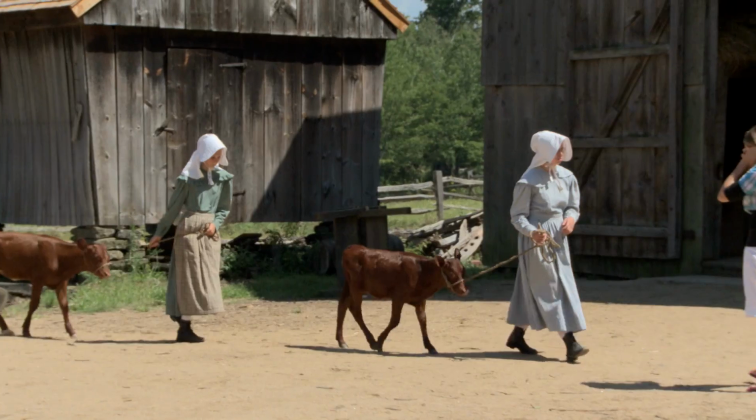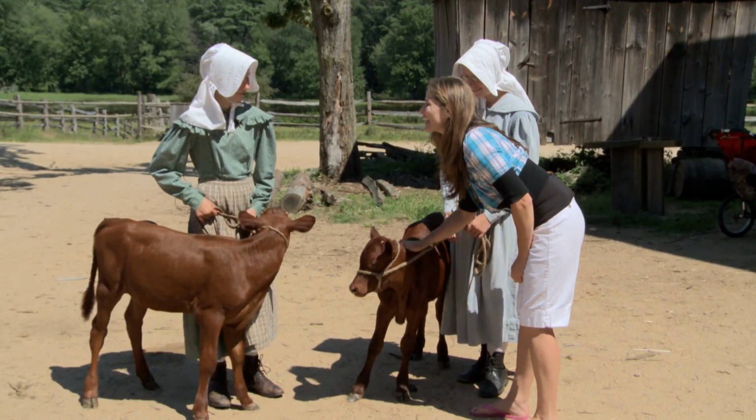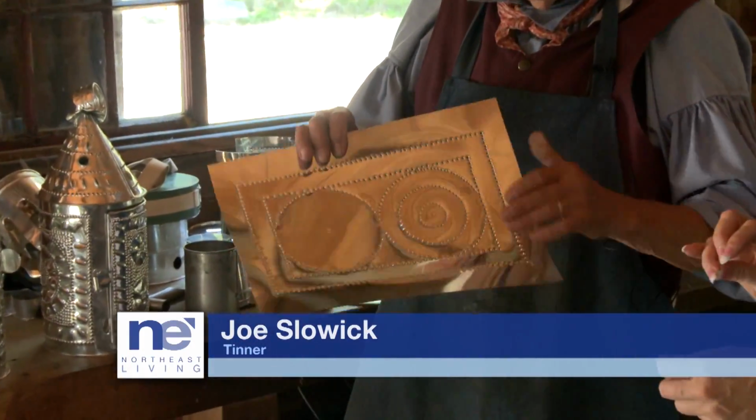As you stroll around Old Sturbridge Village, you'll learn what it was like to make a living back then. We just got back from a quick walk with them. I am making a tin candle lantern here.